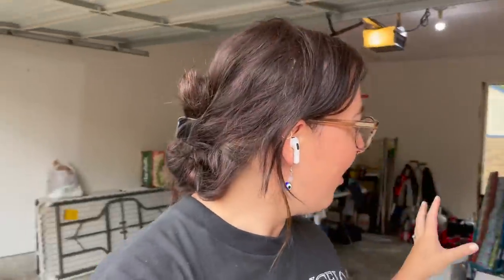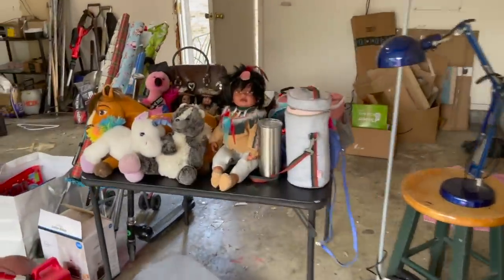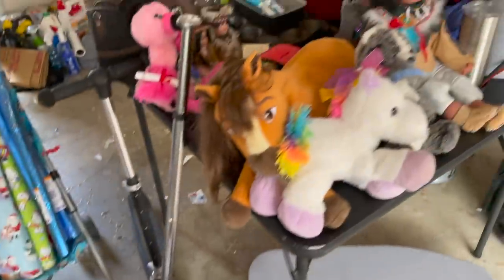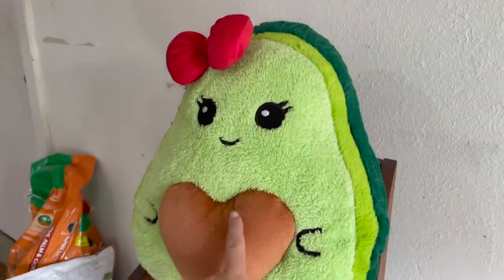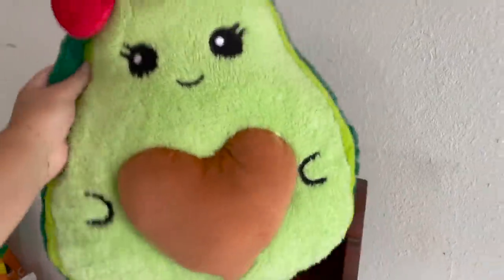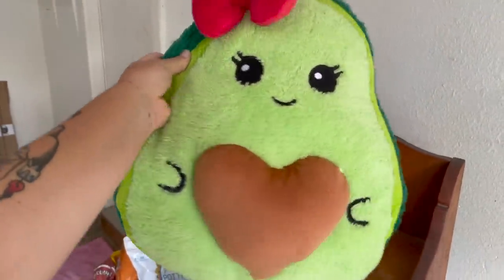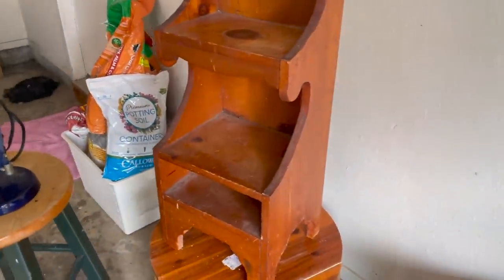It's the next day now, and I have the stuff laid out in the garage here behind me. I'm super excited to show y'all. This is a different setup than normal, but I didn't want to pull all this inside right now. Here's our little table. We've got all this stuff right here. She's so cute. So I'll start right here. We have this adorable little avocado plush. She's so cute with her little heart pit. Awesome. Underneath that is the really cool shelf that I liked.